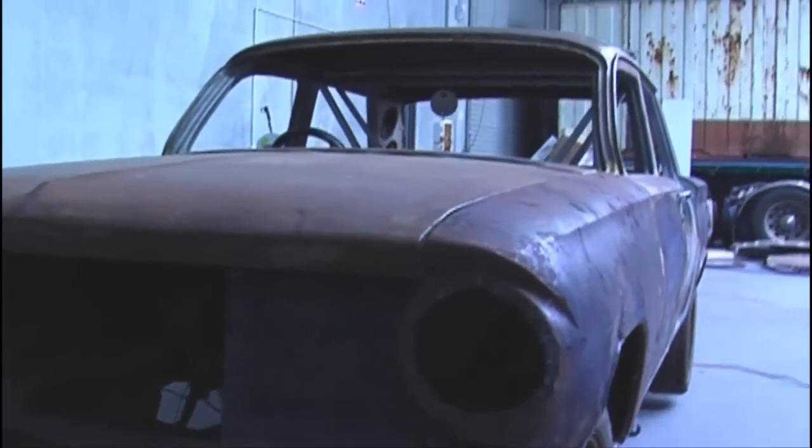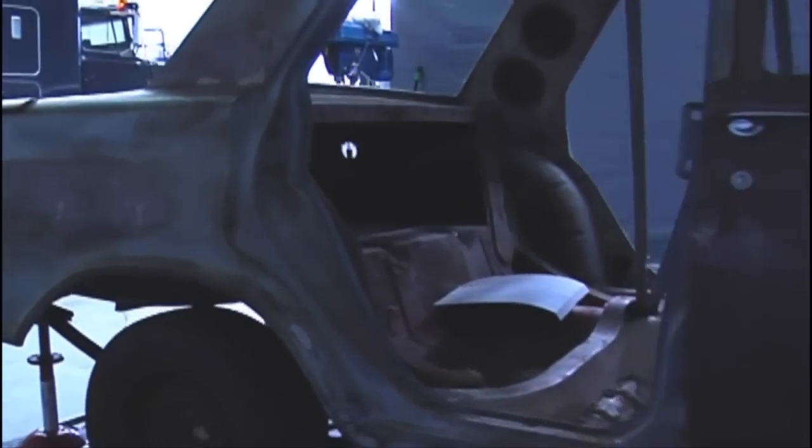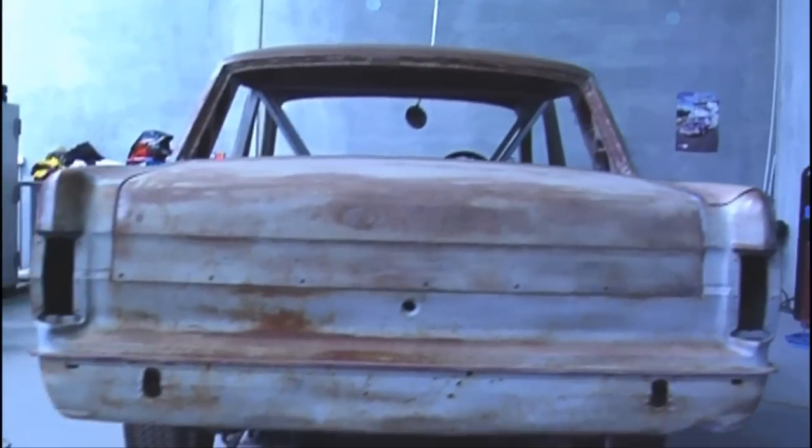The limousine business in Australia can be very lucrative, but there's very few limousine builders in Australia, and even less that would undertake a project of this scale. The cut, build, and complete restoration of a classic 63EH 10-seater limousine.